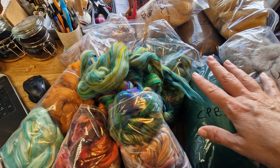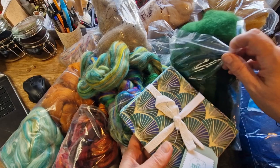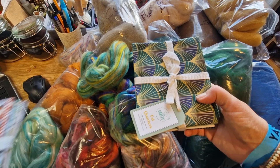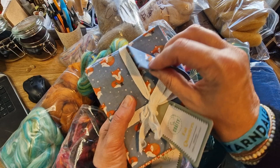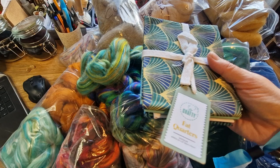And then just to show you what I'm doing, you'll probably guess I'm not doing an actual peacock, but I'm doing something to do with it. Now these were in Aldi. Little fat quarters of material. I just like that one. It's just really, really beautiful. Don't know what I'll do with it. I don't sew that much, but I've got to do something with them.